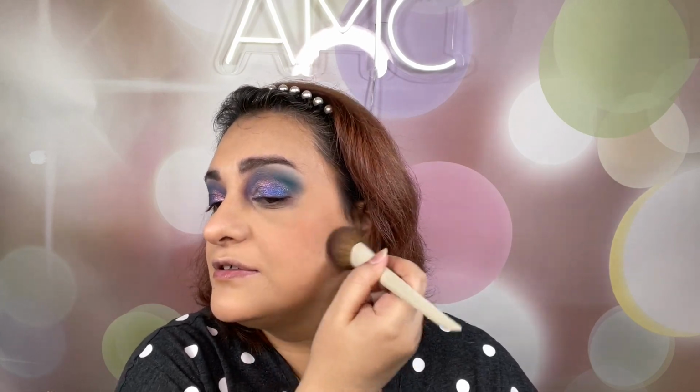Now I'm just going to set a little with the powder and go in with my powder products. This is the Morphe with the Ariel collaboration Ariel A58 brush. I have the whole set. It's quite a lovely set. I like natural hair brushes. So I'm taking powder very, very lightly like this, so it's barely there. So that's for the powdering. This was my Huda Beauty powder in Cupcake.